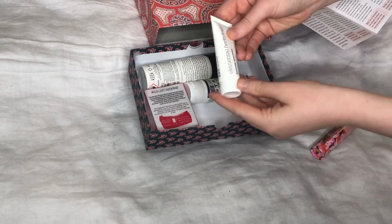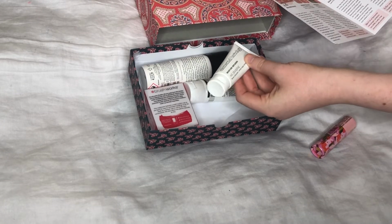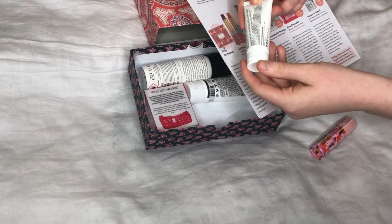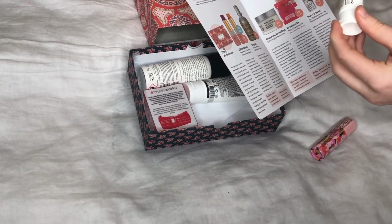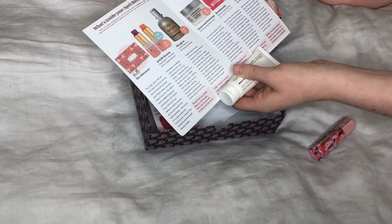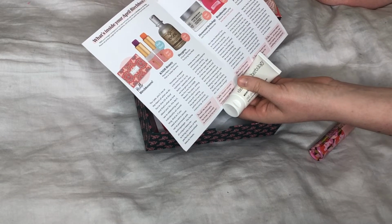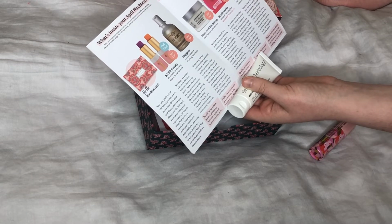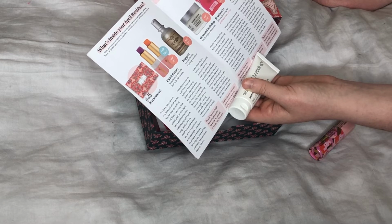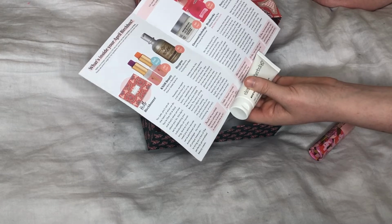What have we got here? Oh, Elemental Herbology Moisture Replenish Cell Plumping Facial Moisturiser. Okay, so this is a mini. However, in my opinion, you still get a fair decent amount. You get 15ml, which is quite interesting. So the full size retails for £46. Blimey. Cell Plumping Moisturiser. Skin like the Sahara, turn to this seriously hydrating moisturiser to plump, hydrate and nourish your complexion. Its jam-packed formula is fortified with Elemental Herbology's 24-hour moisturising complex plus antioxidants, vitamins and minerals to leave you fresh-faced and radiant in a flash.